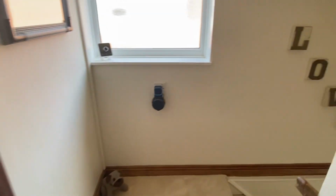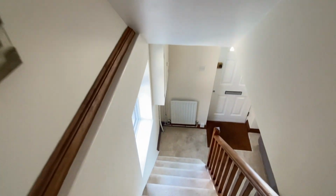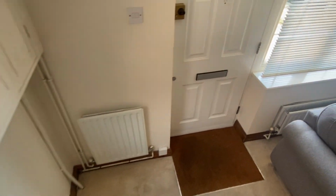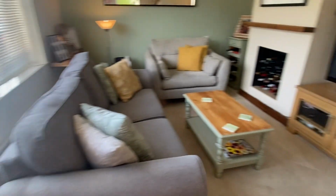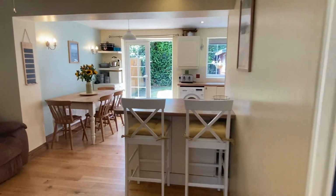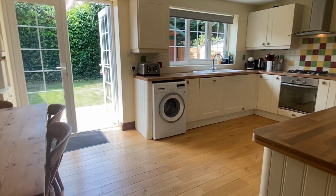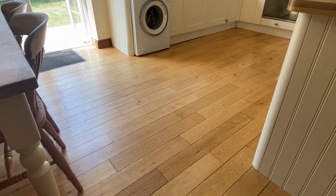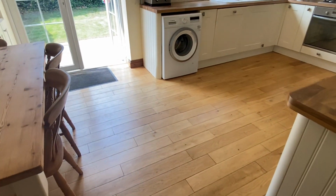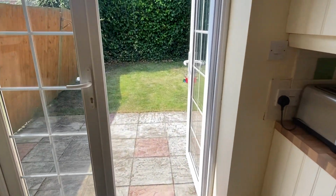So that's the house. Let's make our way downstairs and I'll show you the garden to finish. So as mentioned, a really nicely presented house, this one. Decoration is all to a really good standard. Floorings are really nice. Not quite sure if I did point out, by the way, but I'm just going to point down because the flooring in the open plan kitchen diner family room, this is actually a real wood floor. It's not a laminated floor, it's a real wood floor, that one.